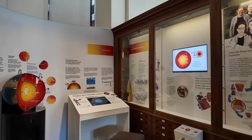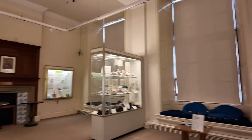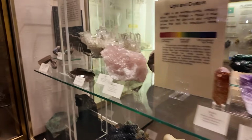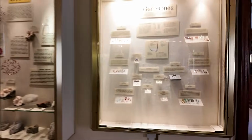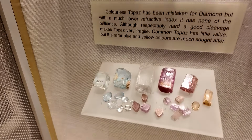This is so cool. The mineral gallery right here. I'm excited to see some. Oh wow, look at all of these. Willow's gonna love this pink one right here. I already know it. She's gonna go, Dad, look at this pink one. Oh my goodness, those are beautiful. Got some gemstones on the wall here as well. Very, very little, tiny little pieces.